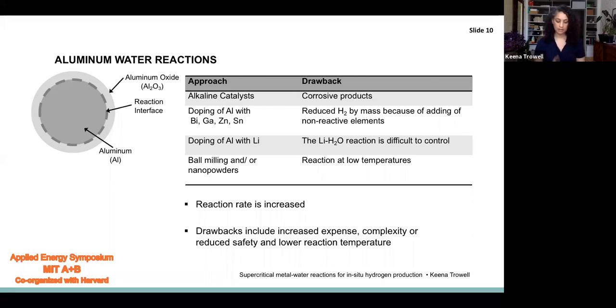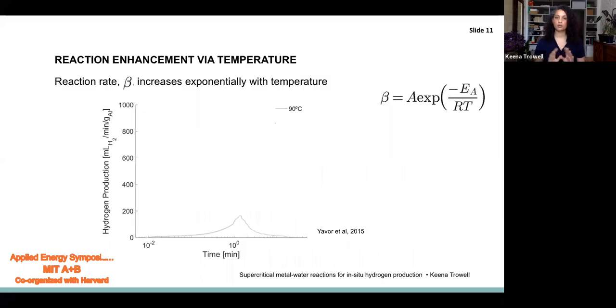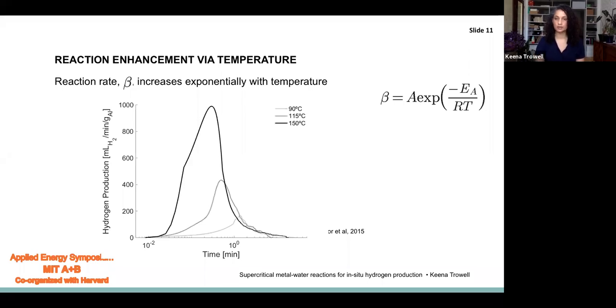And besides the safety, the low reaction onset temperature has another drawback, which I'll come back to in a moment. Now, in our group, we're taking a radically different approach in that we're using increased reaction temperature to increase the reaction efficiency. Arrhenius kinetics tells us that the reaction rate will increase exponentially with reaction temperature. And earlier work carried out by our research group has shown this, where if we have a modest increase of just 35 degrees Celsius, we can more than double the peak reaction rate.